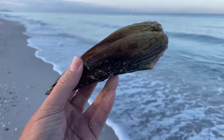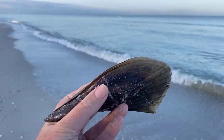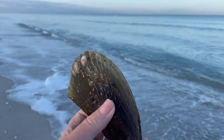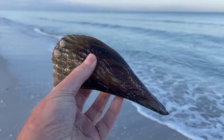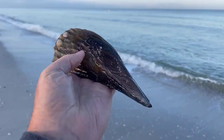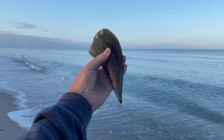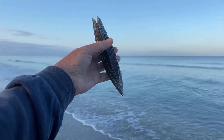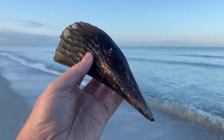As I was walking up the beach here just a minute or so ago, I saw this pen shell washed up on the beach. It just washed up, and I thought it might have been alive, but nope. It's an empty pen shell. Called a pen shell because supposedly when you hold it on its end, it kind of resembles a writing pen, an old-fashioned writing pen.